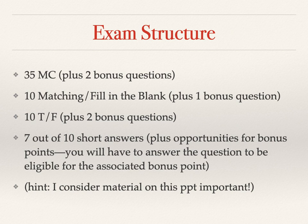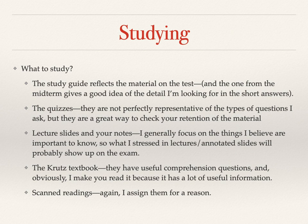And just one thing about all the sections, as you might have seen on the midterm, I do try to ask more conceptual questions rather than names, dates, places. So you don't have to memorize material, but you should be able to apply the concepts we've learned throughout the course. And I'll explain more what this means as we start looking at material. So, how should you study for this exam?